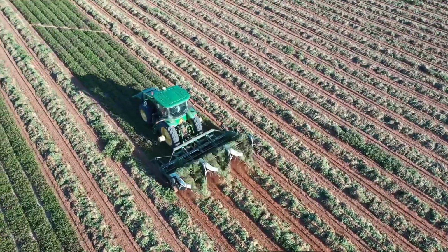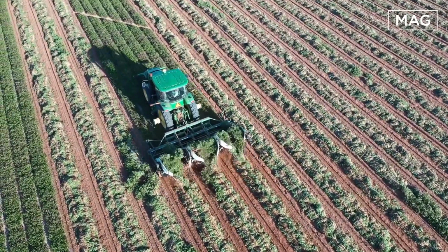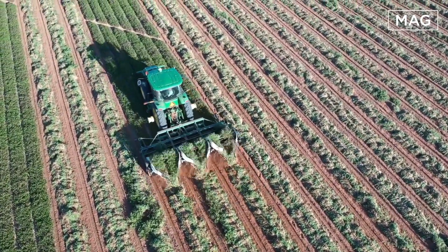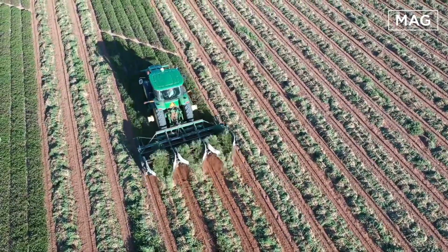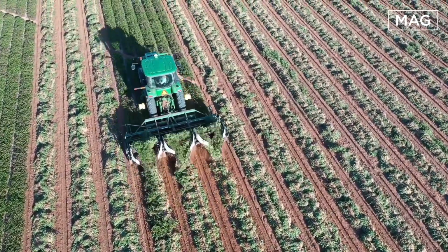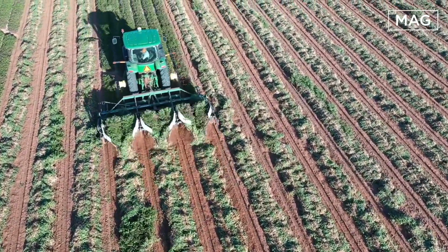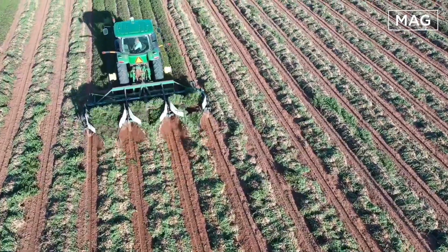Next, we will move on to the fields that are ready for harvest. Groundnuts are a crop commonly grown by agricultural producers. Groundnuts require special machinery and preparation to ensure a successful harvest. We just need to carefully dig up the crop and remove the remaining soil. But with a field this size, it can't be done quickly.